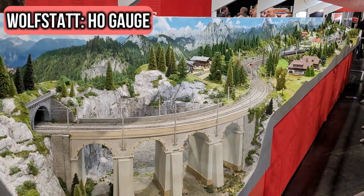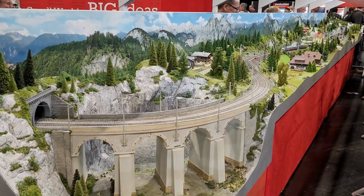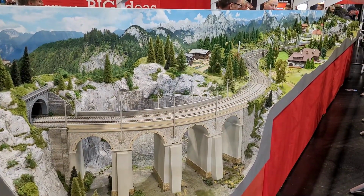Wolfstatt. This layout is present-day Austria, portraying a high alpine main line in the Austrian Alps with trains modelled to full lengths, and this HO gauge layout is a father and son project by Craig and Lewis Charity.